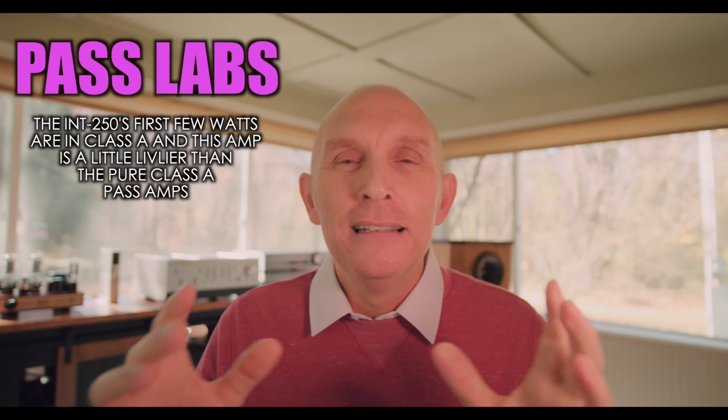Now this holds true for the XA 60.8s, the integrated 60 integrated compared to the Luxman, compared to say the Pass Labs integrated 250, which I proclaimed my favorite integrated of all time. The Pass Labs is, again, a little more gentler in the treble, a little more laid back, a little more expansive, a little more welcoming, right?